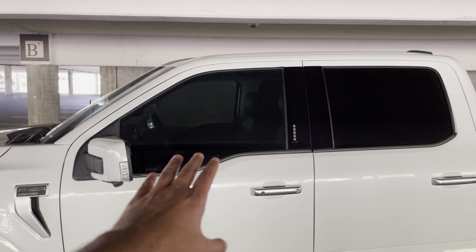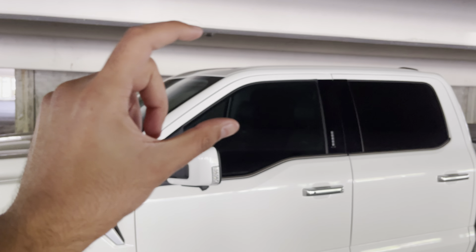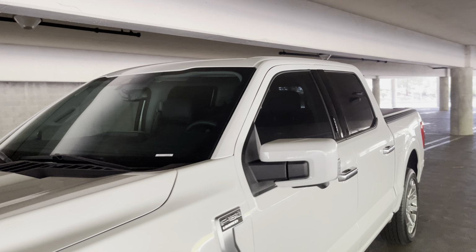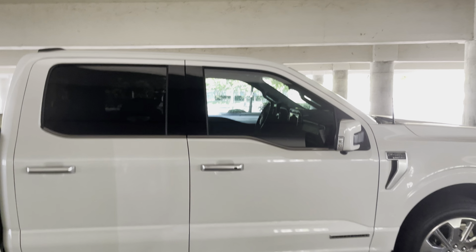Now, let me know what you guys think in the comments. I'm really tempted to get the front windows one shade darker, so maybe 25, because I want it to look like this outside. I'm in a parking garage now, so it's super dark, and I kind of like that versus when the sun's out, when it's a lot more transparent. I don't really like that. I like it being a little darker. Let me know what you guys think.